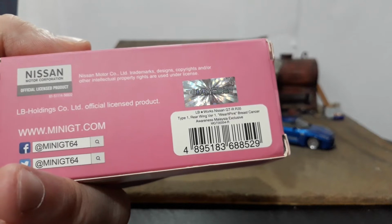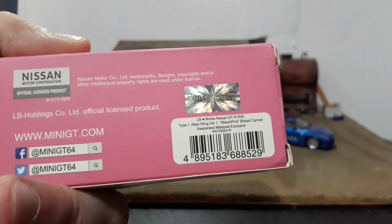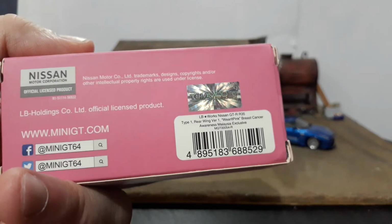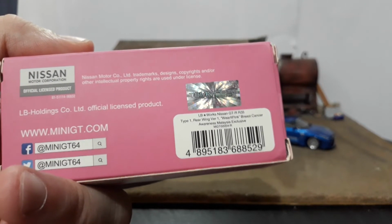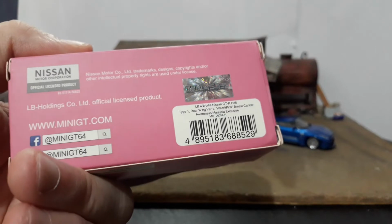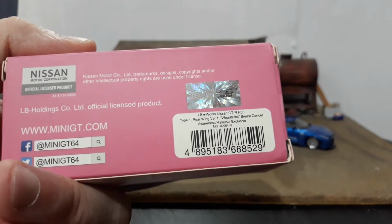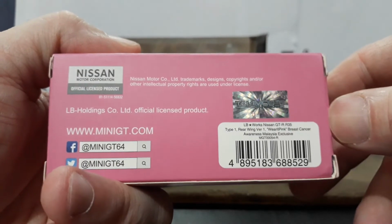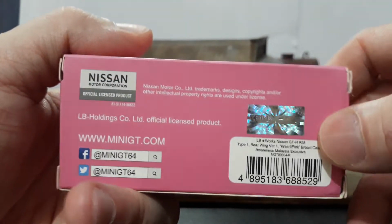Some of the distributors get their hands on them, but when it comes to like Toys R Us or Sinopec or Shell, those type of things, you can only buy it at that specific venue in that specific country. So that's kind of what I mean by the country exclusive is like kind of more widely available, but still yet hard to find. So let's get this guy out and take a look at him.